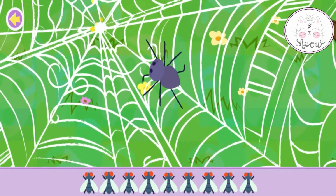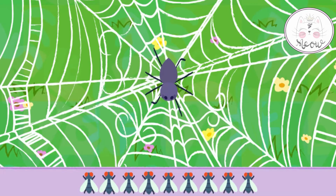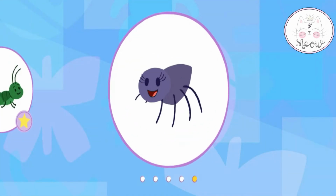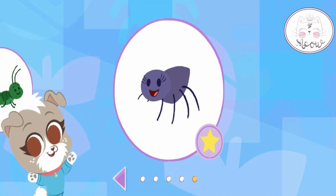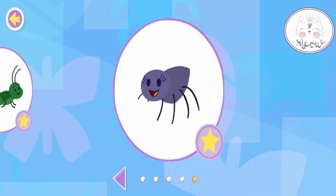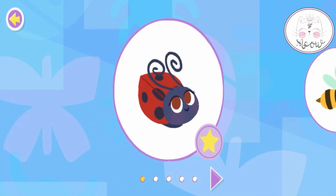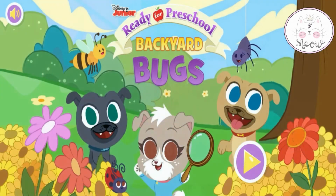Now help the spider get back to its web. You did a great job. Nice job! You found the spider and helped it. And done! That's amazing! You can keep looking for bugs in the backyard as long as you like. Backyard bugs!